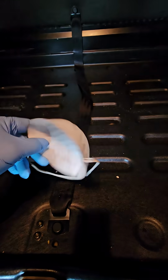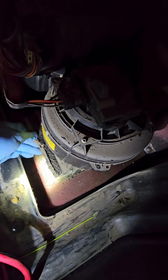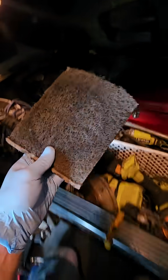The next one I'm going to need a mask for because, well, you'll see here in a minute. This is the cabin filter, or you could just call it the HVAC filter, and it filters out air that comes into your bunk. Mine was completely caked in dirt and who knows what else, which you can see right here. You can't even see daylight through it. It was that bad. I could smell it in the bunk. It was brutal. I could smell it up front driving down the road.